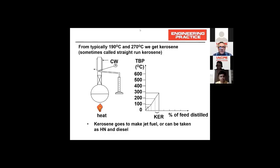So the next cut between 190 and 270 is kerosene. And kerosene is generally what we make jet fuel out of. And like I say, we can do different things. We can take the upper part of that and push it up into heavy naphtha, and we can take the lower parts and push that down into diesel, so that we can adjust our output. Right now, we're trying to minimize kerosene, but when the travel industry picks it back up and we're flying a lot more jets, that'll go back into effect again, and we'll start pulling more kero.